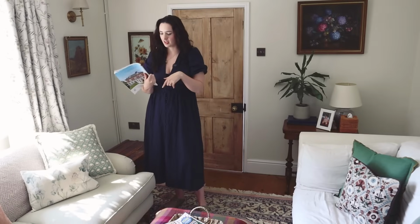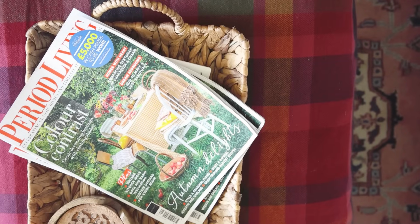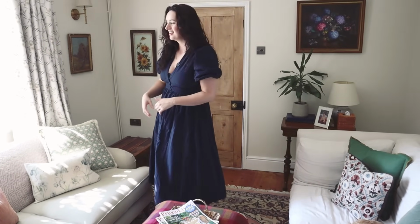Our home also just featured in Period Living. It's from this month, so you may still be able to get it when you are watching this video, because this is October. And it was very surreal. They came in spring to photograph the house and share it. So if you want to have a little look, I've got loads of copies just because it's such a lovely memory. Everything in here is old.